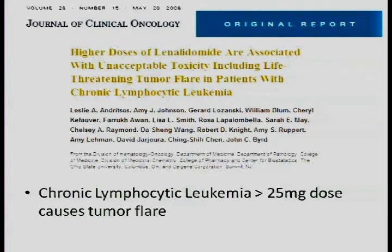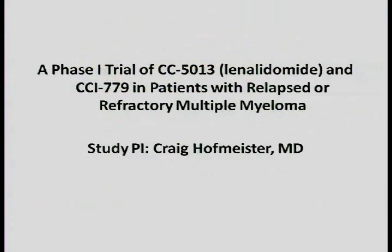The point here is just to highlight that we don't always know what dose to go with, and of course, it could differ depending on the disease. In these cases, it's really toxicity limited, not necessarily efficacy dependent.